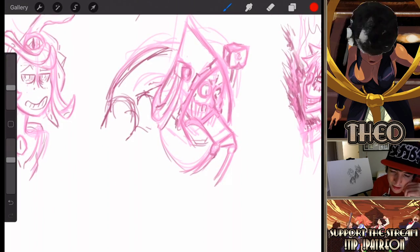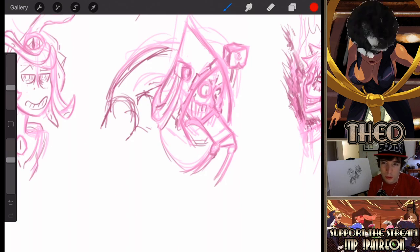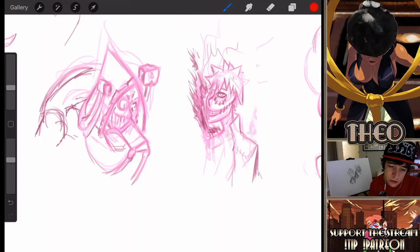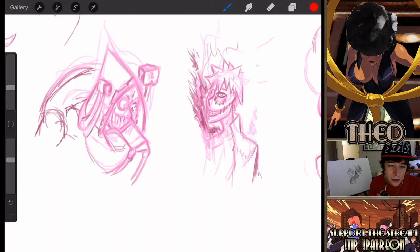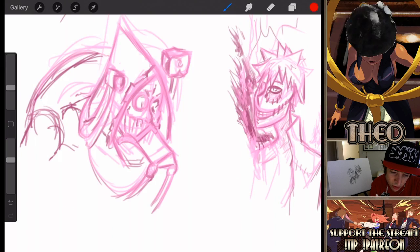I like this one's complex clothing, but this shows a little bit more. Like these two show what I mean by clarity, because here I don't know what is the mask. Where does this strap onto?